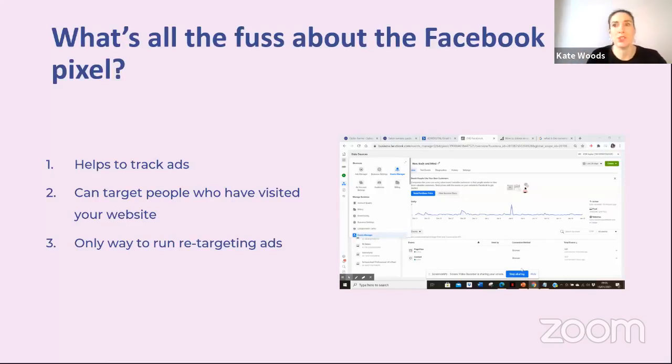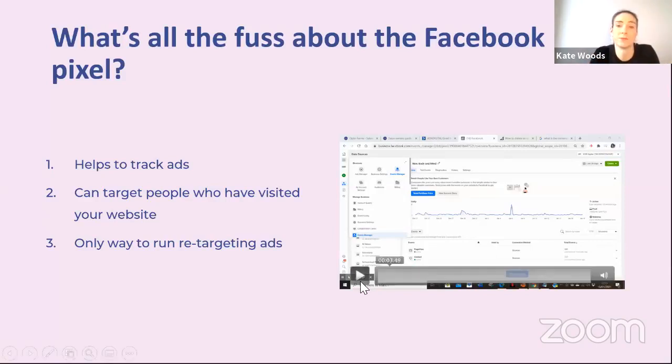The other thing is it also enables you to run some more clever and more sophisticated ads, but if we start to talk about those today, your head's going to go. So I'm just going to very quickly show you how to set up the Facebook pixel. I like to do these videos just to give you a feel of how the system works and how complicated it is, and whether it is something that you would feel comfortable to do yourself.